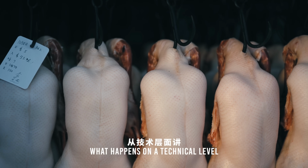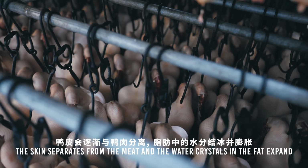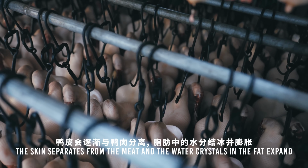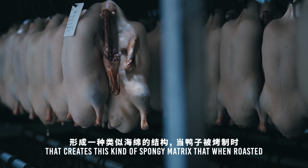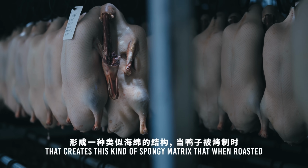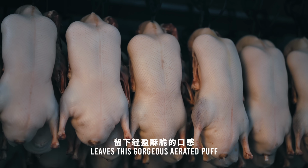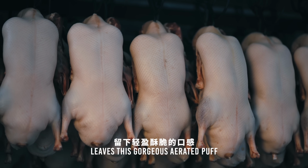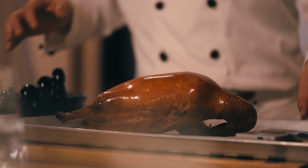What happens on a technical level is that over the next 3 weeks or so in the freezer, the skin separates from the meat and the water crystals in the fat expand. That creates this kind of spongy matrix that when roasted, and after the water crystals evaporate, leaves this gorgeous aerated puff. It also makes the finished duck less fatty.